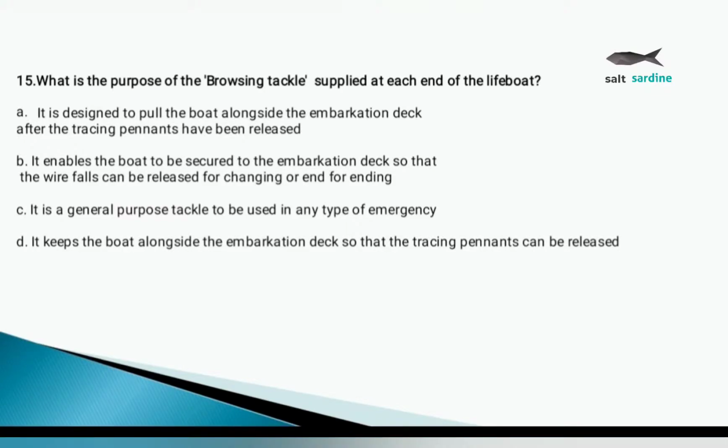Option B. It enables the boat to be secured to the embarkation deck so that the wire falls can be released for changing or end for ending. Option C. It is a general-purpose tackle to be used in any type of emergency. Option D. It keeps the boat alongside the embarkation deck so that the tracing pennants can be released. The correct answer is option D. It keeps the boat alongside the embarkation deck so that the tracing pennants can be released.